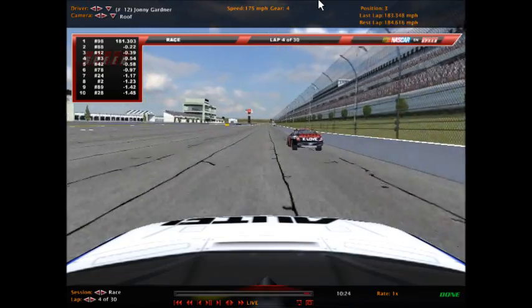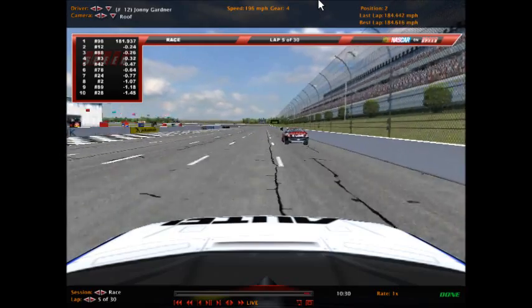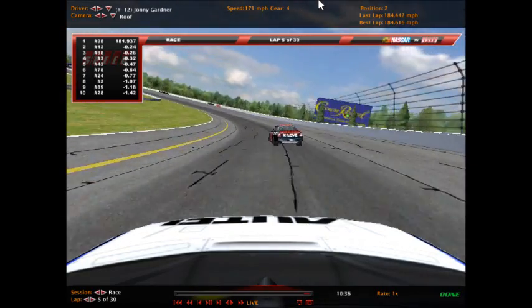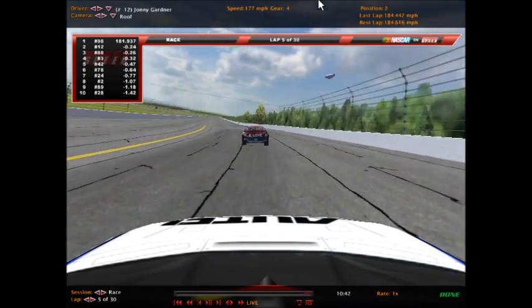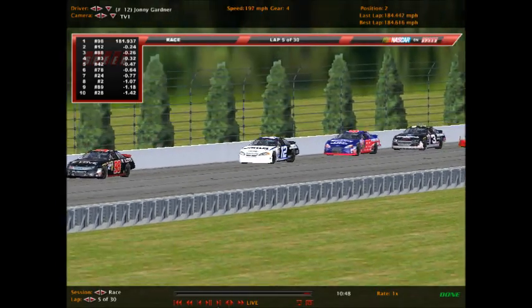Now see if he gets a draft off Seth Cole in front of him as he goes onto the front stretch. 190 miles an hour, 195, 198, 200, 204, 205, saw 206 in turn number 1. And down about 175 miles an hour in the middle of turn number 1 as they come off the first turn.